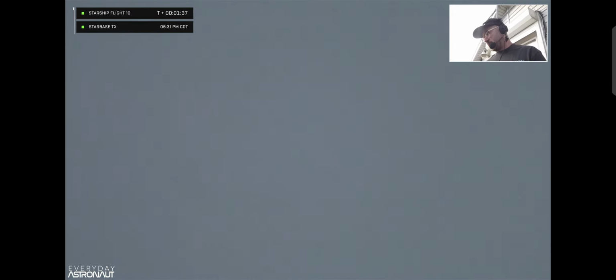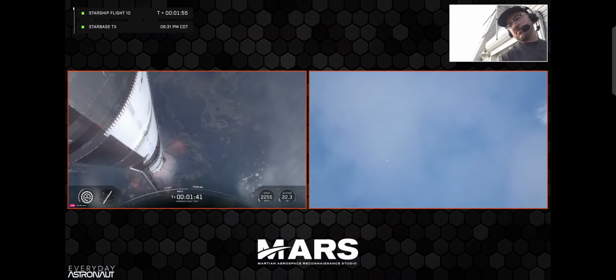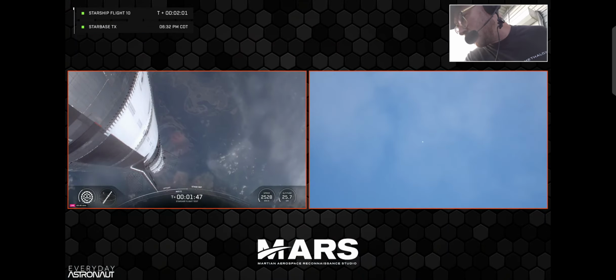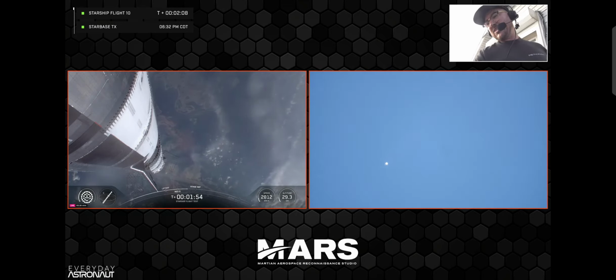Our next major event is going to be hot staging, which is happening in just over 90 seconds from now. To get ready, the booster will shut down all but 3 of its 33 Raptor engines. The clamps holding the 2 stages together will release, and the Starship second stage ignites its engines. The ship then separates from the Super Heavy booster and heads to space. At the same time, the 3 engines still firing on Super Heavy will flip the booster around. 10 more engines will ignite for the boost back burn, putting the first stage on the path for splashdown.